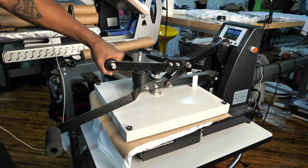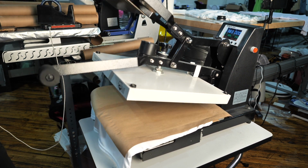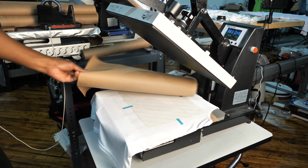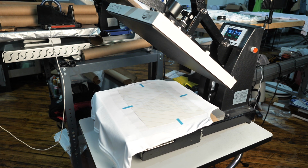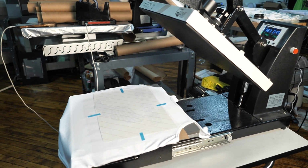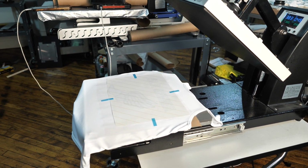Now when it pops up, I'm just going to hold it and bring it up slowly, just like that. See that gas right there? This is no good right here. You can only use it once. Slide it out. Give it just a second to cool, and then we're going to peel it off.